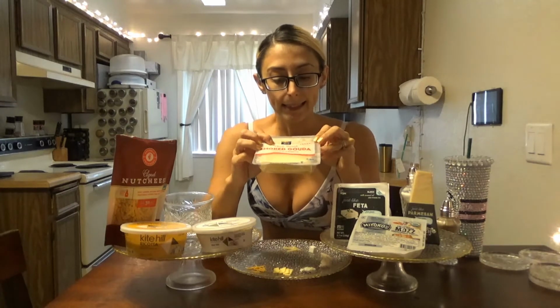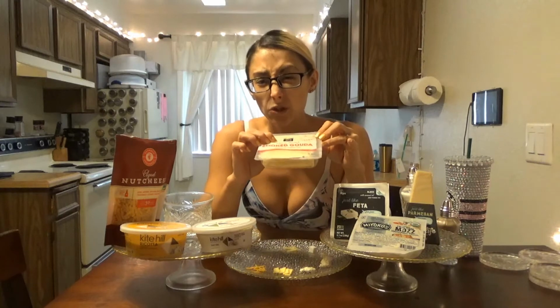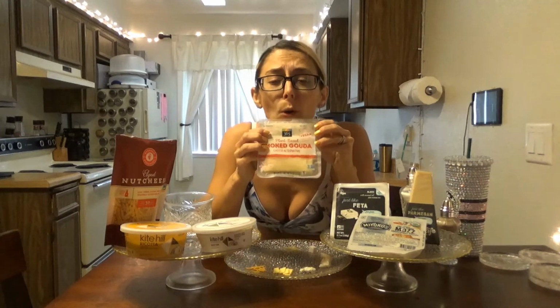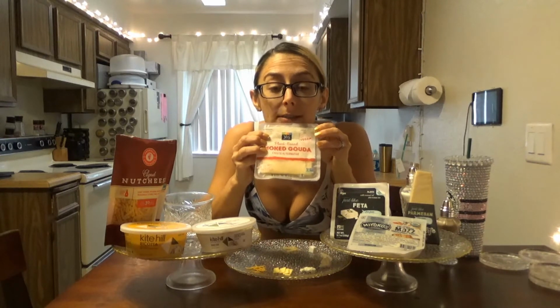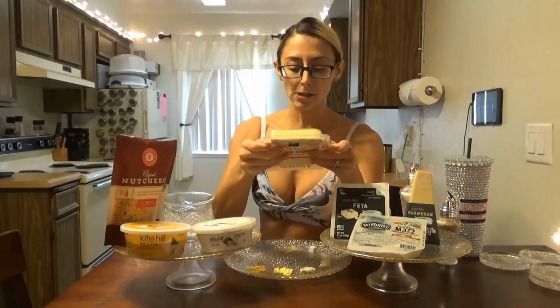It has a nice gooey texture, and it has a nice strong smoky flavor, which is why the Gouda one is so much better than all the other sliced cheeses, because that smoky flavor adds to the Gouda-ness, which makes it more realistic and more like cheese.